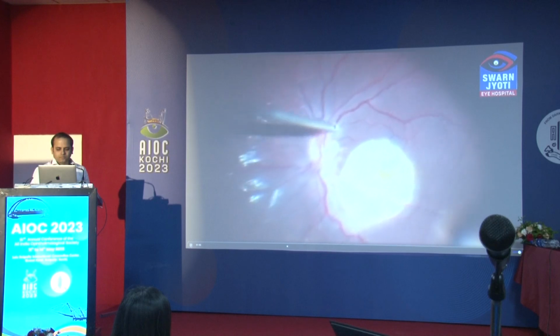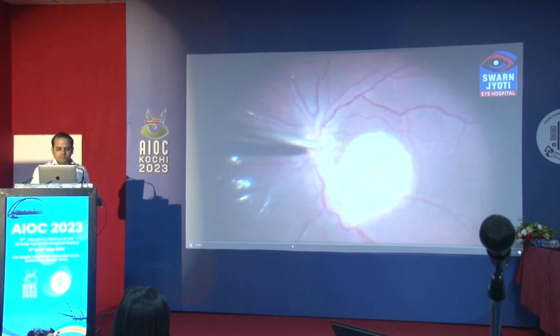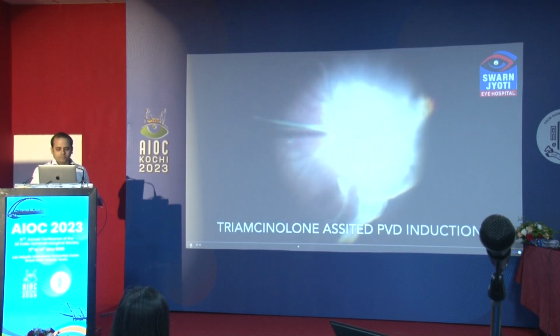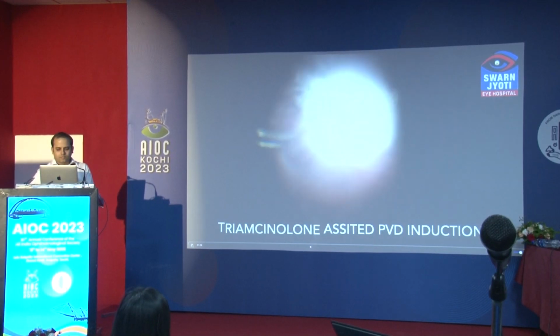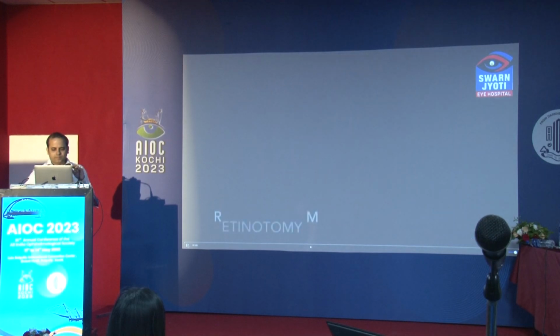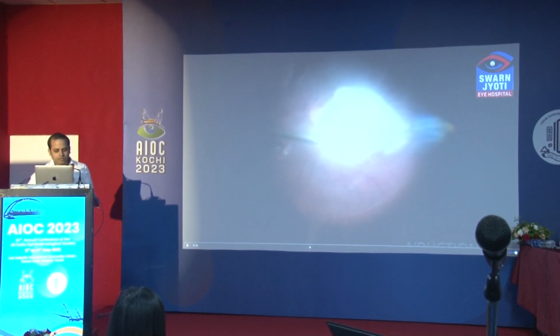PVD induction was tried first without triamcinolone. Then triamcinolone-assisted PVD induction was successfully done and a complete vitrectomy was performed. After the removal of vitreous, we could see a macular hole had also developed. So just post the PVD induction, we could see that a large size macular hole had also developed.